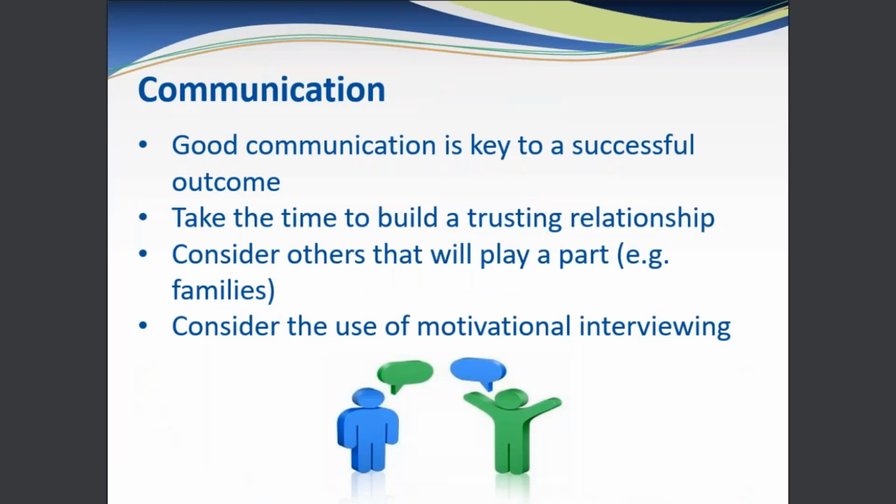As a patient navigator, you will see that good communication with the patient is key to a successful outcome. Sometimes the patient will be quite open with you from the beginning. Other times, you will have to take time to build that trusting relationship. You will find that the number of patient contacts needed to reach the desired outcome will vary. Two contacts will be required, but usually more will be needed.